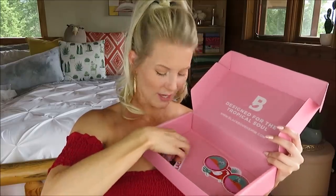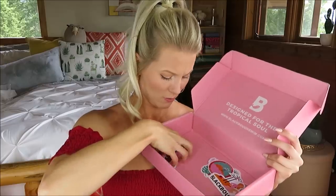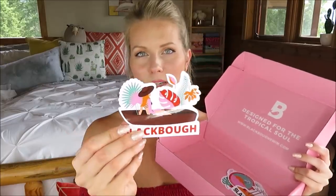I just thought these extra little touches and extra little details are adorable, and I greatly appreciate it because not everybody does this, and it just makes a company stand out. If you're somebody who orders a lot of things online, I think that you can really appreciate when a company puts in the extra effort to make you feel special or make their products more presentable. You know what I mean. Anyway, we're just gonna get right into it because I can't wait to show you guys.